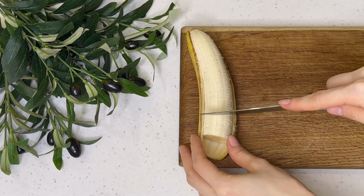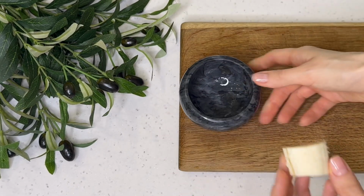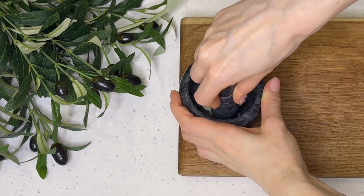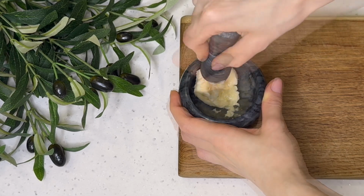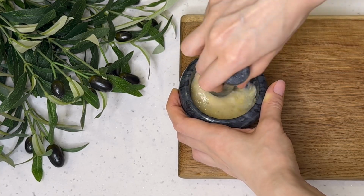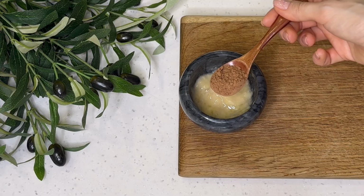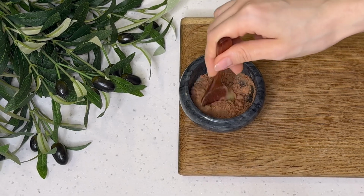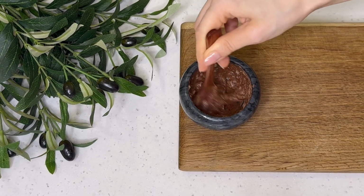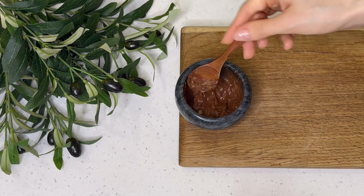Second recipe. Take 1 piece of banana and mash it thoroughly. Add 1 teaspoon of cocoa powder, rich in antioxidants that fight free radicals and rejuvenate the skin. Mix until smooth. Benefits. This is a perfect glow mask. It refreshes tired skin, improves blood flow, and gives your face a healthy radiance.